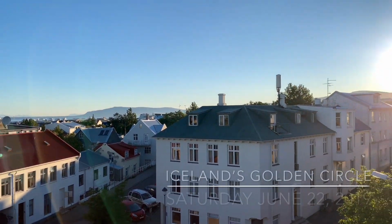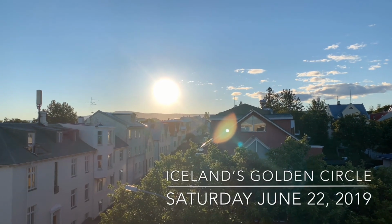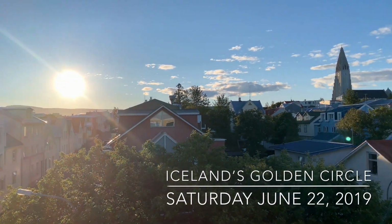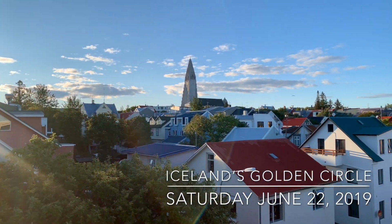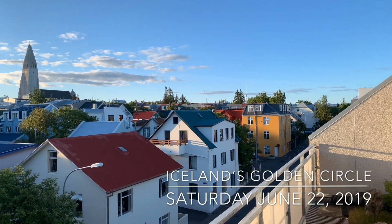Morning over Reykjavik. That's as low as the sun got. It's 4 in the morning, and that's as low as it got. It was daylight the whole time we slept. That will take some getting used to. Felt like I was on graveyard again.